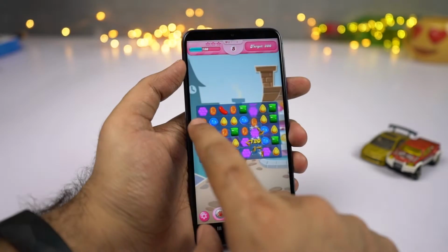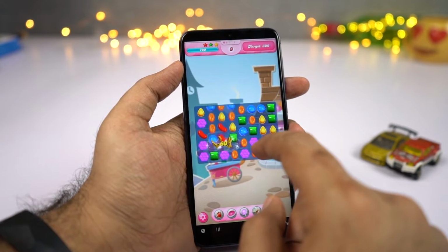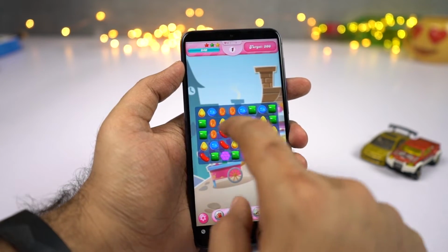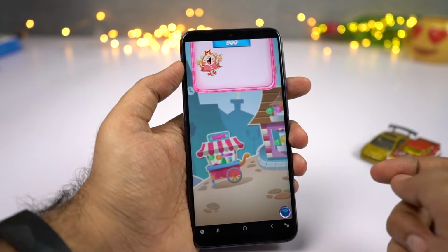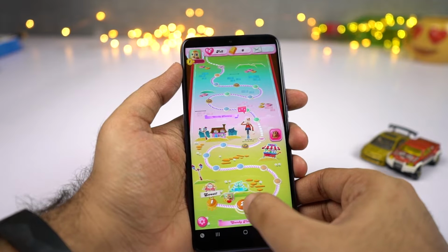Now the next best thing on this phone would be performance. This phone sports an Exynos 7884 processor with Mali G71 MP2 GPU with 2GB of RAM and 32GB of storage. Now these are the Antutu and Geekbench scores. Now the processor used in this phone is not all that powerful, but it is definitely better than what Samsung used to offer earlier. And you also get 32GB of internal storage, which should be sufficient for all your regular apps and even some games. So it's not the best deal, but it is pretty good.